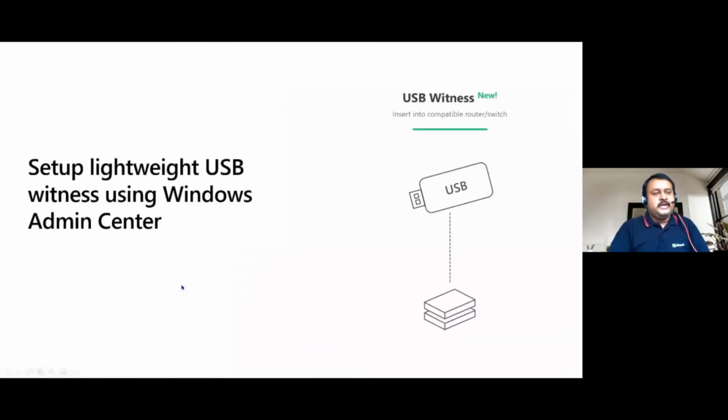And I just wanted to speak about this important topic, which I wanted to create a very simple message. So how do we set up a USB witness as a quorum by using Windows Admin Center? That is one of the greatest features which has been brought in Server 2019 support for Azure Stack HCI.